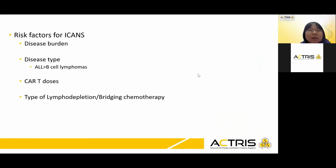Okay, so there are risk factors for ICANS, and this is important because if we know that this patient has a higher risk of ICANS, we want to watch them even closer. Sometimes we do the ICE2 more than 3-4 times a day if we think they're very high risk. So the disease burden: if the patient has a very high level of disease in the body, like a blast count of more than 40% for ALL or bone marrow involvement, or bulky disease everywhere for lymphoma, we would be very, very careful that they have higher risk of ICANS and CRS.